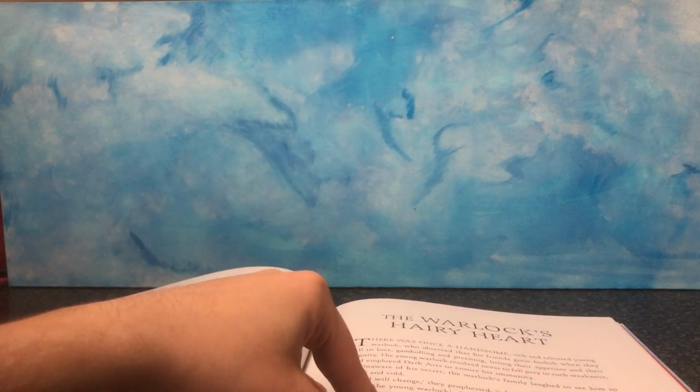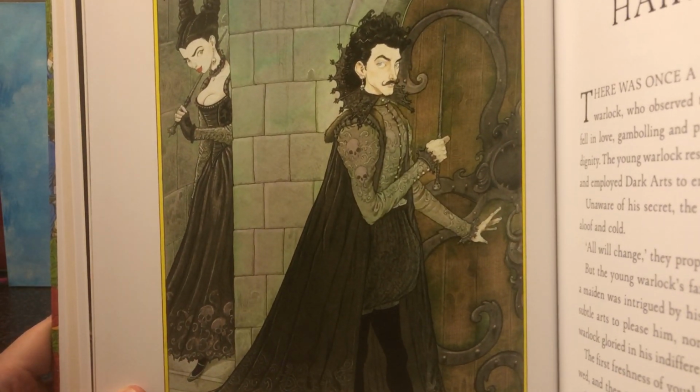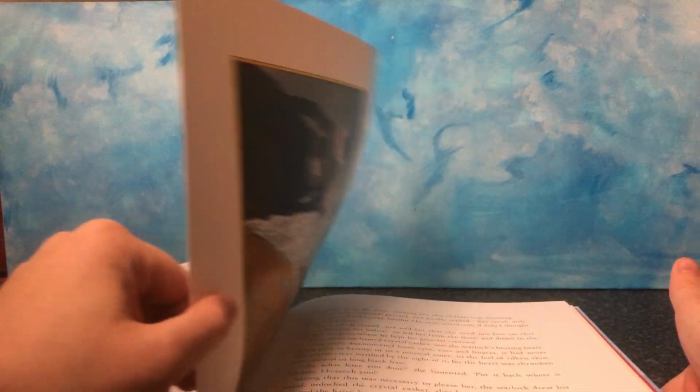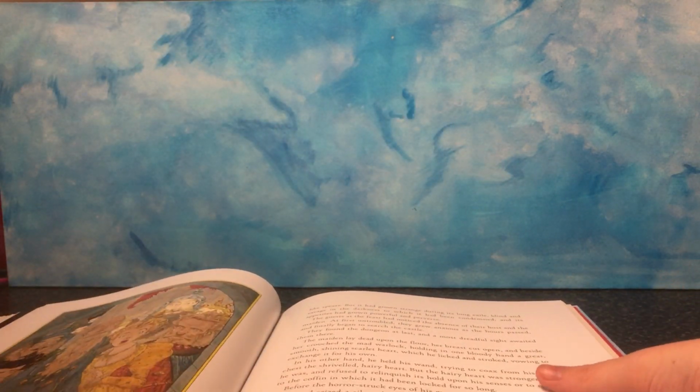Where's the Tale of the Three Brothers? The Warlock's Hairy Heart. Wow, she's got kind of a Bellatrix vibe going on there. I like it. That's very cool. But yeah, I'm not going to show everything, but I'm just very excited about this now. And it's just so nice. All of this art is just really, really nice.